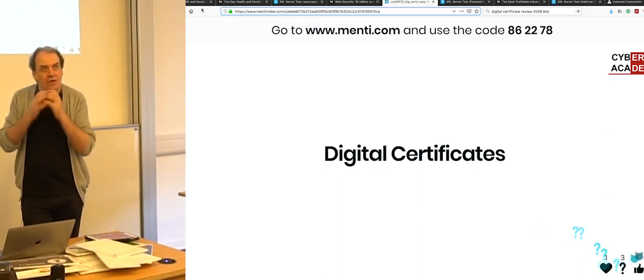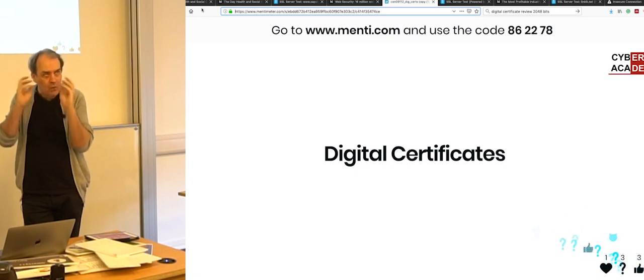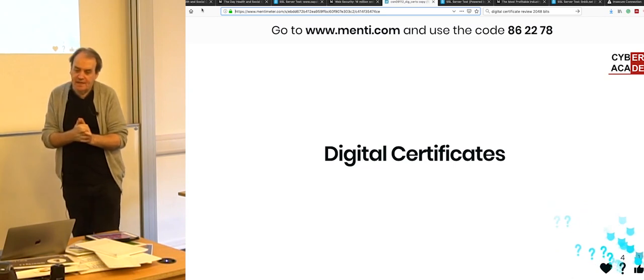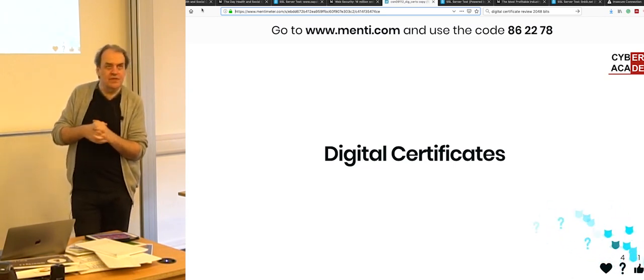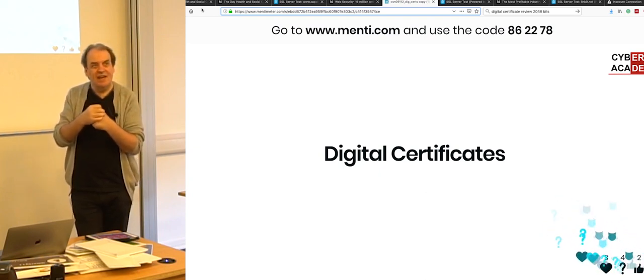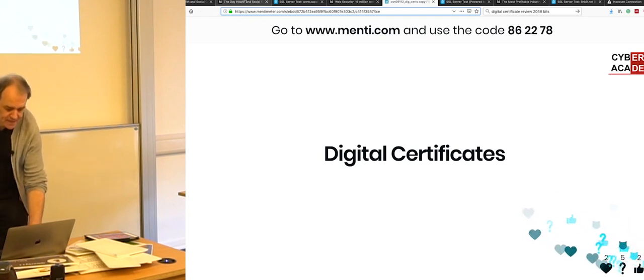So next week I'll go into a lot more detail into SSL, how it all works, and TLS. So this was just an introduction in terms of how we use our certificates, but the two are interlinked. You can't have SSL without your certificates.